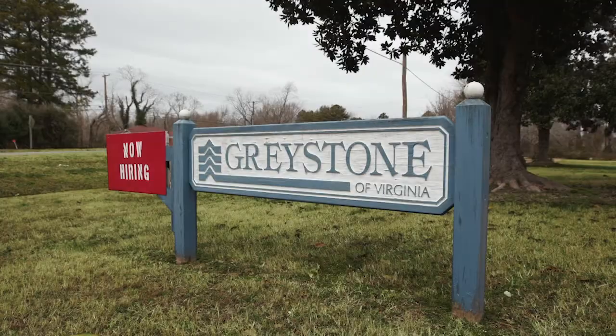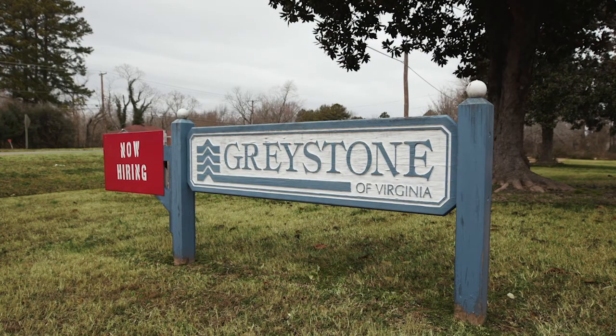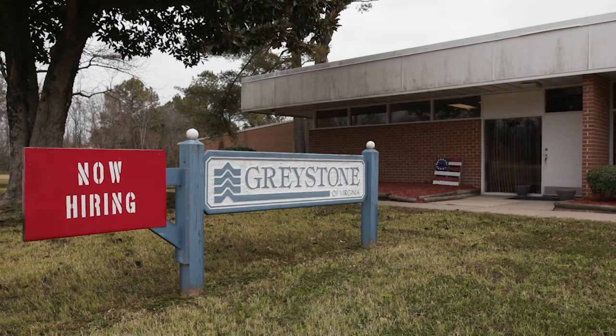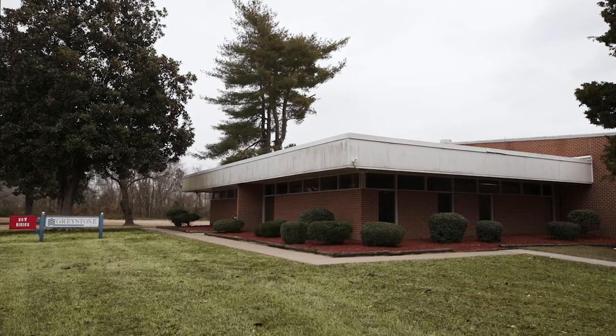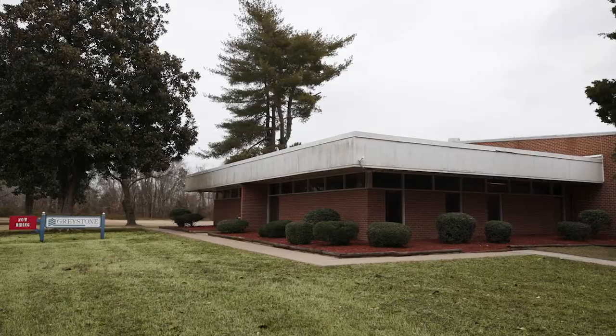So it's not as though we can take anyone in the door and train them to be the level of inspector that we need them to be. The inspector position is one of the most critical positions that we have here in the plant, and we can train individuals up to be a quality inspector. No additional training is needed when you come in the door. When you come to Greystone, we will train you to get to the level that we need you.